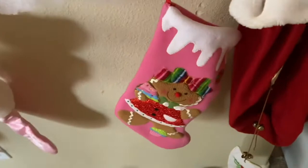And then this one is Logan's. I mean, Ryan did have one. It was blue, but we can't find it. And then we also have this big Santa bag, which I don't even know where this came from, but it has little bells on it.